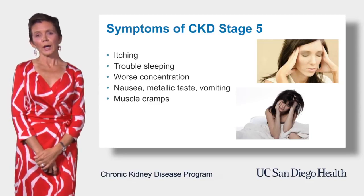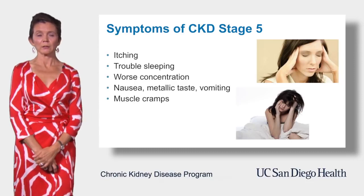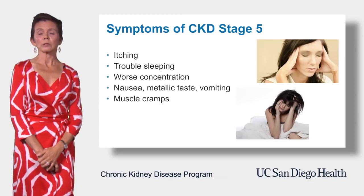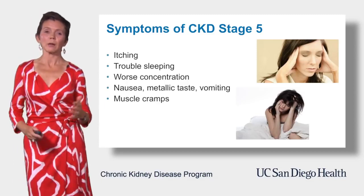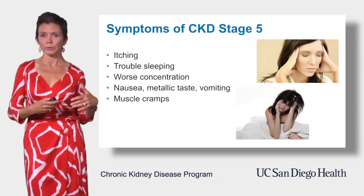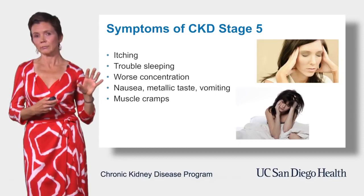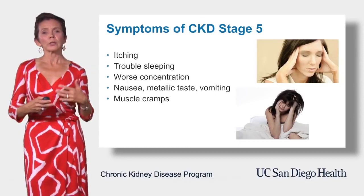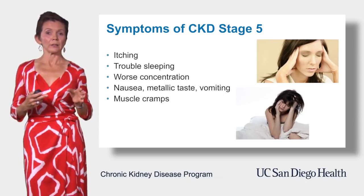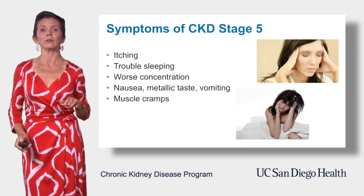When you're in stage 5, you can expect further worsening in energy level and some sleep disturbances. Some patients will require more sleep at night. For example, instead of your previous 6-7 hours, which was enough to feel refreshed, now you will need 9 hours to feel rested or semi-rested. Or maybe you're going to have a reverse sleeping pattern. That means that you will stay up at night, you're just not sleepy, you cannot sleep, and then you will want to sleep all day long.